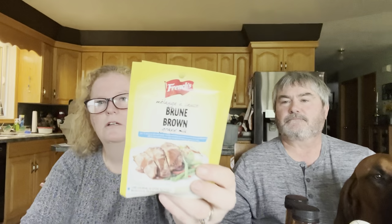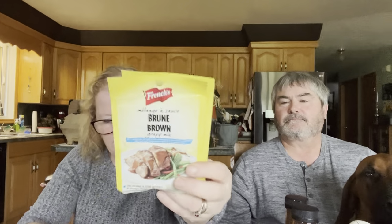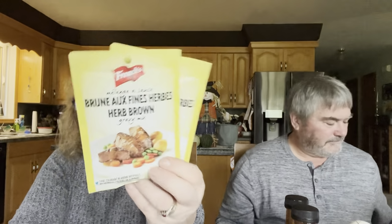We are stocking up our pantry again now. So I found the French's brown gravy. And this one is 25% less sodium. And it was two for $1.25, I believe, wasn't it? Okay, so we got two of the brown gravy. Always look for that blue label because that's the less salt. And this one was herb brown gravy. So we haven't had this one before. Two for $1.25. They are going in the cupboard.